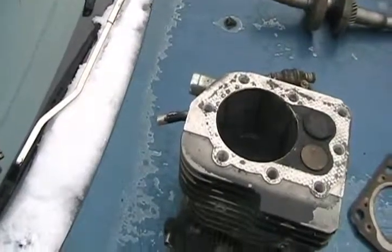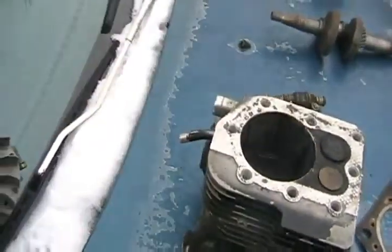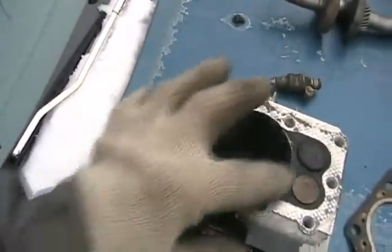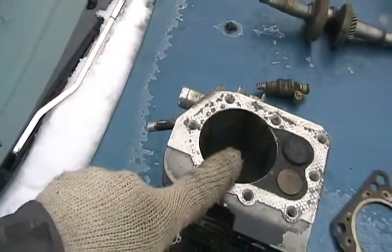95% of all modifications you make to an engine to give it more horsepower have nothing to do with the engine block. There's only 2 modifications you can do to the engine block to give it more horsepower. First is bore it out, with the boring machine. Then you'll have to put a bigger piston in there, but that gives you a bigger hole, so your engine becomes a larger size.